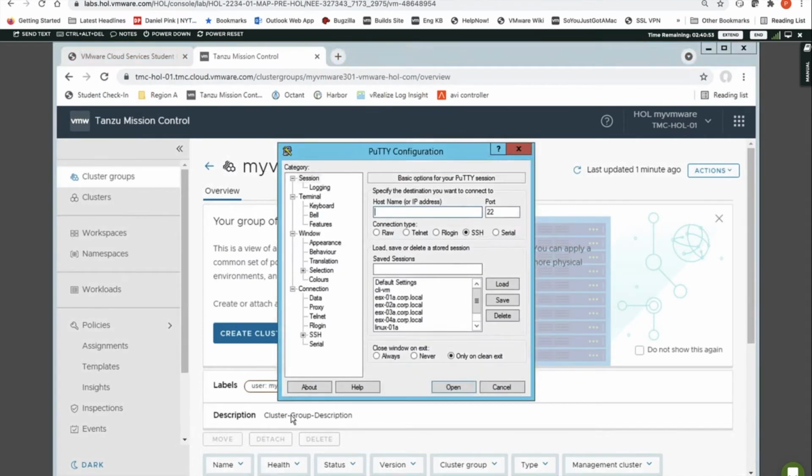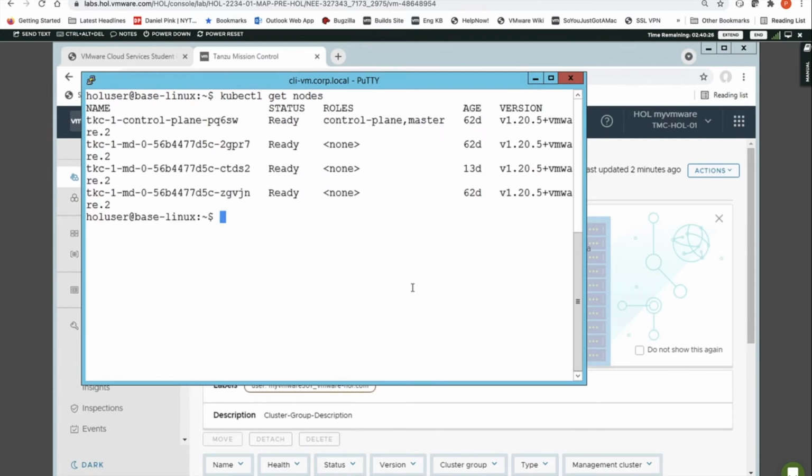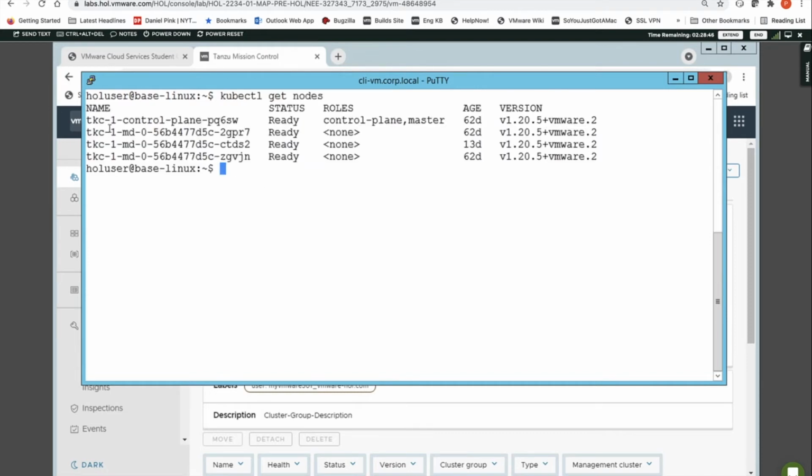Before we attach that cluster, let's go over to our CLI VM. And remember to load it and use the HOL user account here. Then open it. We just want to verify that our cluster is up and running. So we do kubectl get nodes. Let me just expand this window so it makes it a little easier to read. As we look at this, again, we see TKC1, the control plane, and 3 worker nodes.